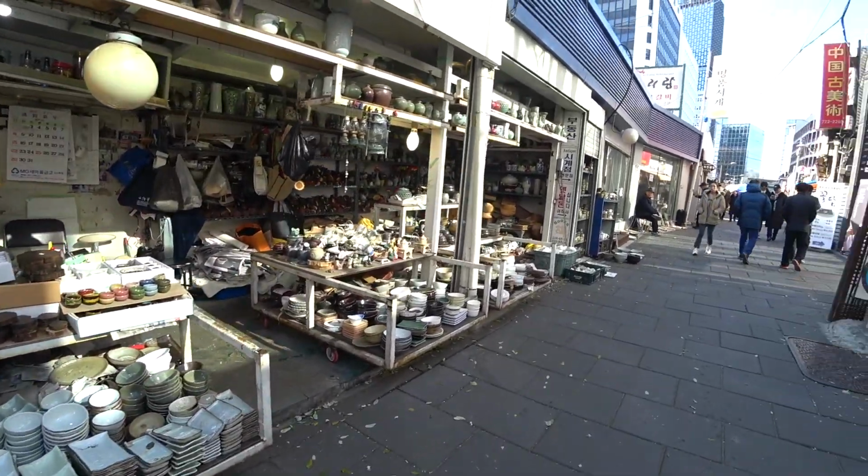I'm now here at Insadong. This area is full of souvenir shops, traditional craft shops, and of course the usual high street beauty product shops.